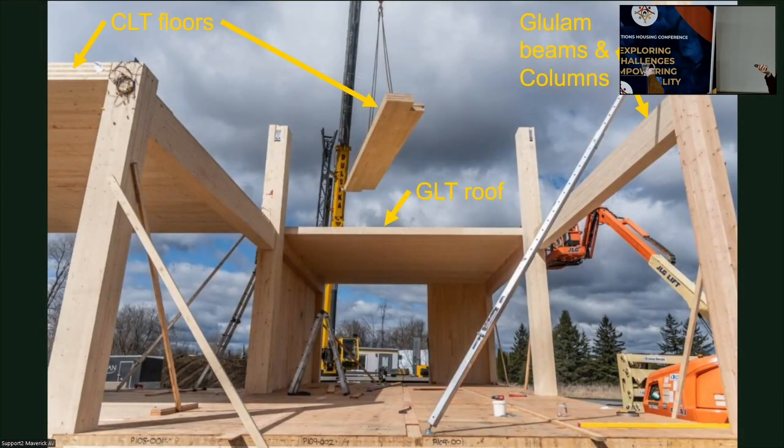So this is the test structure. They built a 2-story mass timber building. It had different mass timber products from manufacturers all the way across the country. So you can see the glulam beams and columns that made up the skeleton. And then we had some CLT floors. We had a GLT roof in the back. And then on the second floor, we also had a DLT roof. So all kinds of different products involved. And they were also testing some different fireproofing materials, fire stopping around penetrations and stuff like that.